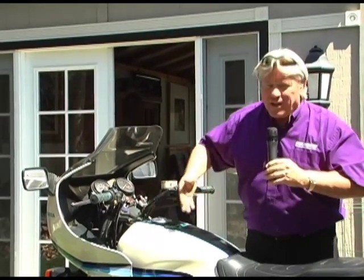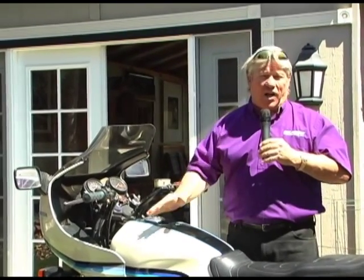I'd say they don't handle very well because, of course, you've got a 6-cylinder. The 6-cylinder engine is 1,190-something cc's. It's bigger than a Honda Accord engine. Four valves per cylinder. Nearly 100 horsepower. The bike just flies. In a straight line, there's nothing that can touch it.